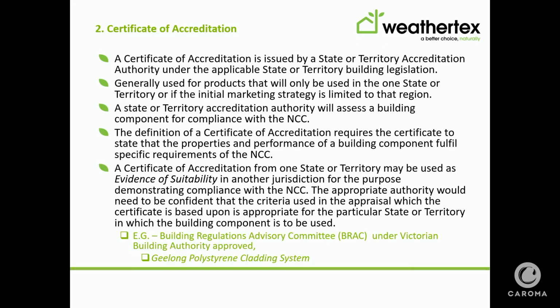You've got standards within that state BCA that the products or the designs, but generally we're talking about products, comply with. And we give the example here of Geelong Polystyrene Cladding, which is generally only sold in Victoria and Tasmania, and so they may use a certificate of accreditation that is suitable for those states because that's all they need to do, and it is easier and quicker and cheaper to achieve than Codemark.